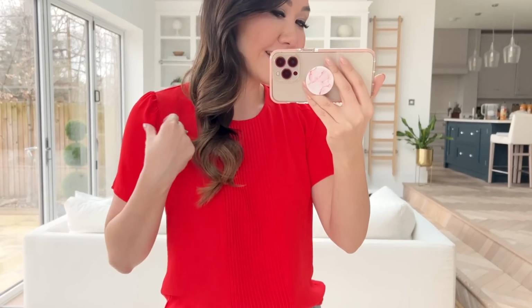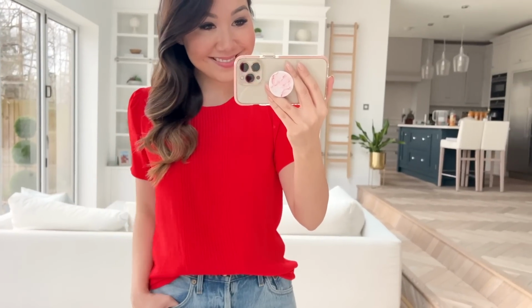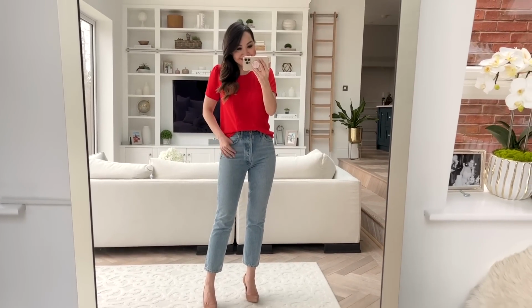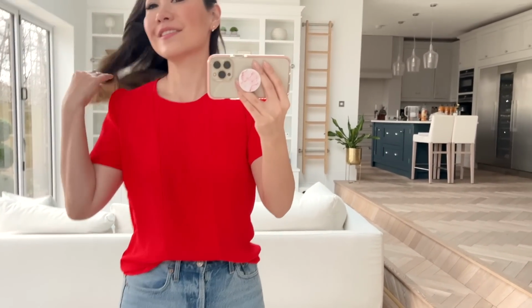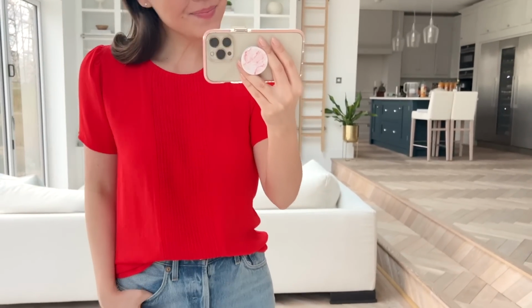Like, it's not too in your face, but really a beautiful color. It's a really lovely kind of vibrant cherry red, and the detailing is just so pretty. This fabric is really lovely as well because it just kind of skims and flows in a really flattering way. You have this pleated detail right here on the front. It is a rounded neckline, and then with the sleeves you have this very gentle kind of puff sleeve design, but it's not too exaggerated or anything, so perfect for workwear. Very kind of subtle and streamlined, like not too fancy.